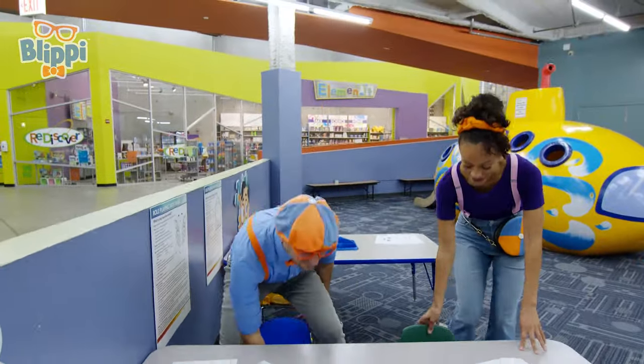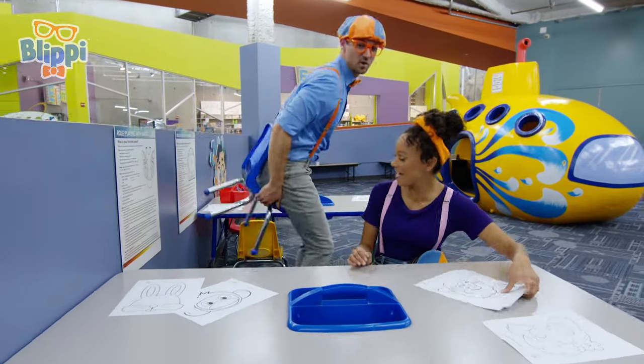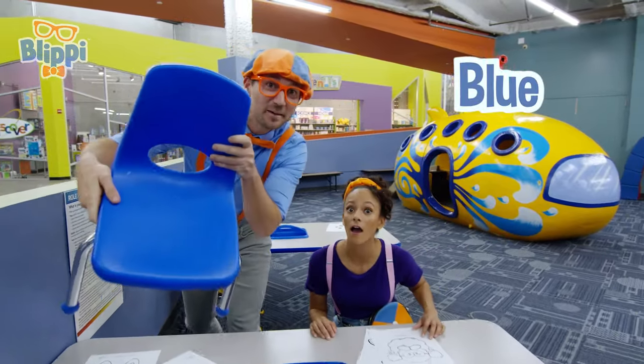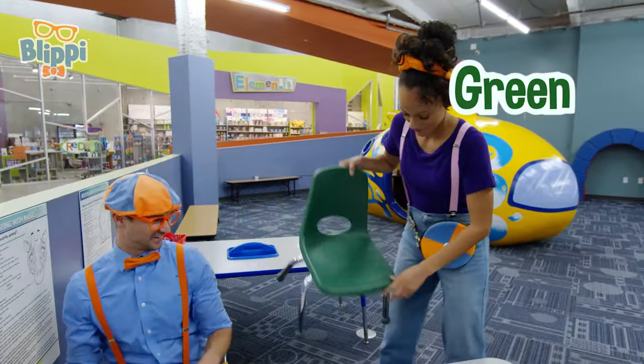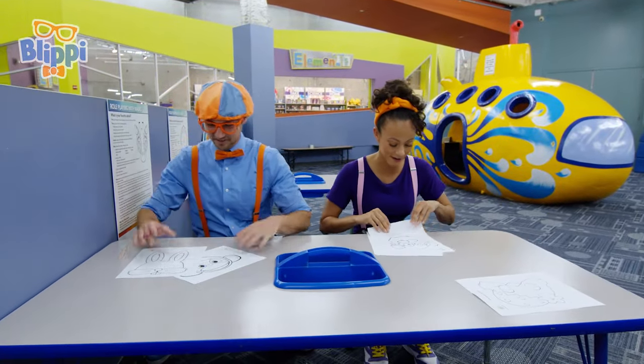Whoa! Check it out! Yeah, a place you can sit and color. And look at these cute chairs. They're so little. And it's the color blue, one of my two favorite colors. Hey, what color is mine? Whoa, check it out. Green. Wow, cool. Whoa, I feel really short. Me too.